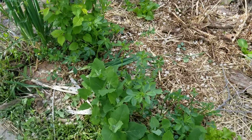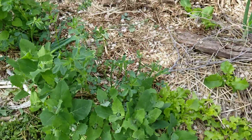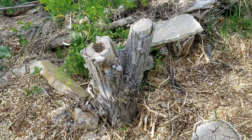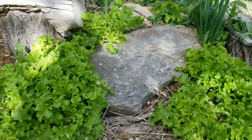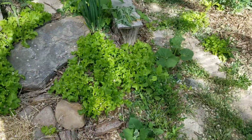And of course, lamb's quarter. It's my dominant promoted annual weed that I promote the most. This lettuce is starting to get weedy. This all was volunteer from last year, and I've been eating out of it all spring.